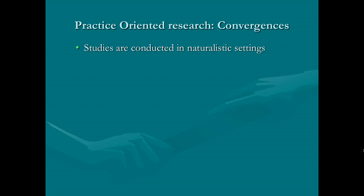These studies, this practice-oriented research, whether it is patient-focused, practice-based, or PRN, will typically be conducted in naturalistic settings, therefore allowing a maximum number of therapists and clients to be involved. Many of these studies are based on the adoption of standardized measurement systems as part of routine practice.